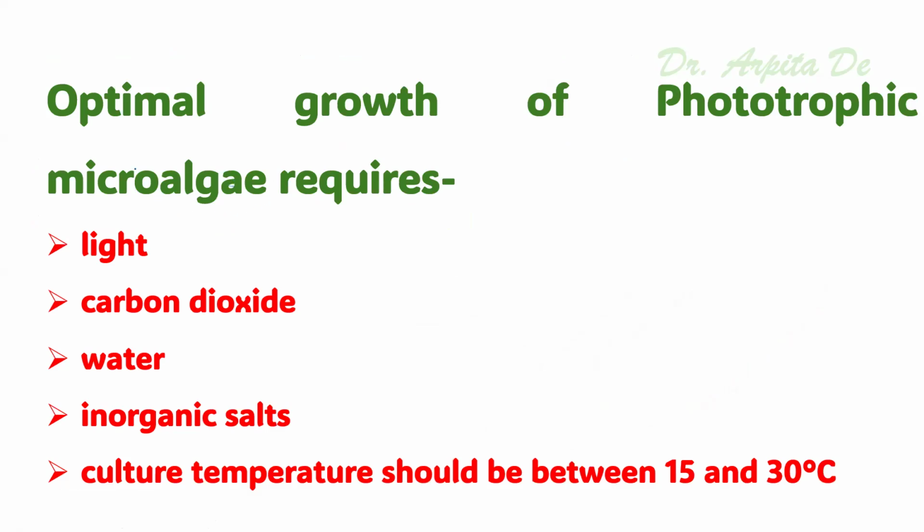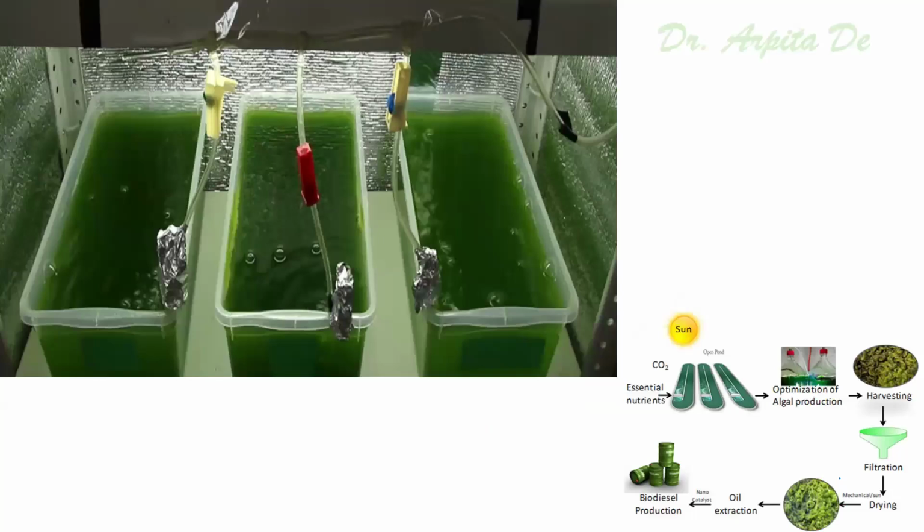See, before we do that, we must know the optimal growth conditions. Optimal growth of phototrophic microalgae requires light, CO2, water, inorganic salts, to be more precise, phosphorus, nitrogen, all these. No organism can grow without phosphorus. So phosphorus is one of the most important among the inorganic nutrients, and a proper optimum culture temperature, which should be between 15 to 30 degrees Celsius. So these 5 conditions are a must for optimum growth of microalgae.